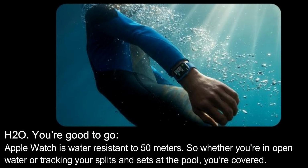H2O. You're good to go. Apple Watch is water resistant to 50 meters. So whether you're in open water or tracking your splits and sets at the pool, you're covered.